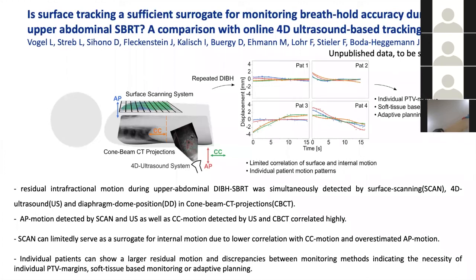So probably direct soft tissue based monitoring like ultrasound or MR-Linac is more suitable for intrafractional monitoring than surface scanning only. But I think surface scanning based monitoring is, however, better than nothing. So large errors can be noticed with surface scanning intrafractionally.